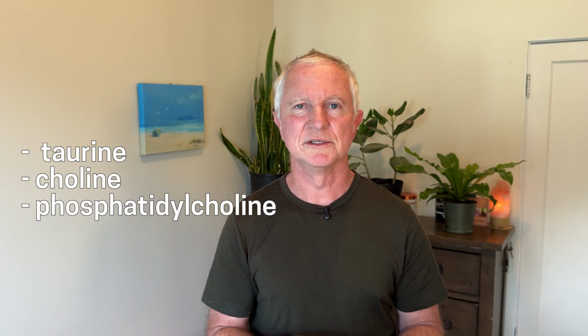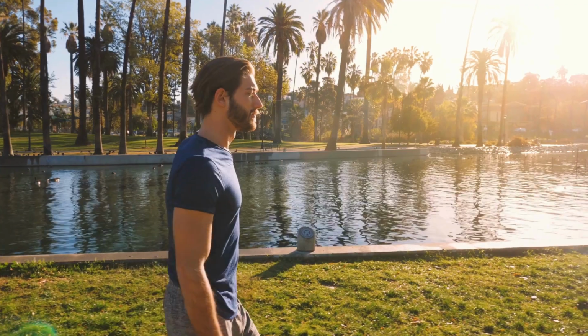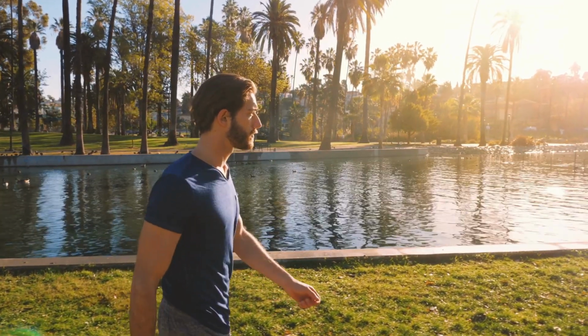Nutrients that can also help with bile include taurine, choline, phosphatidylcholine, and even going for a 10-minute walk after eating can actually help to stimulate bile and keep things moving.